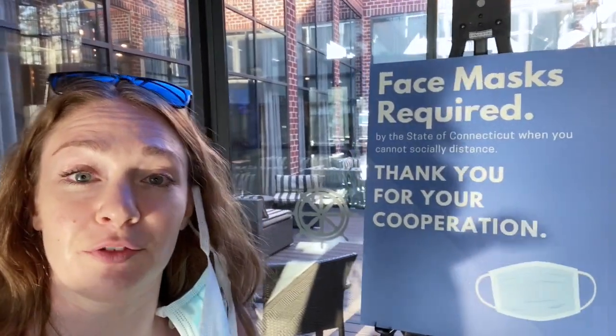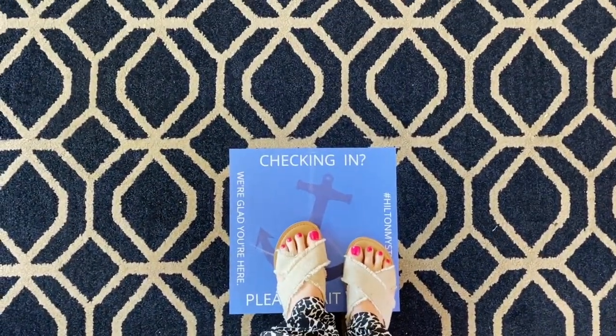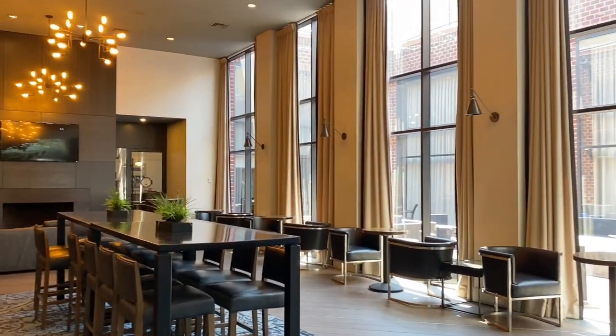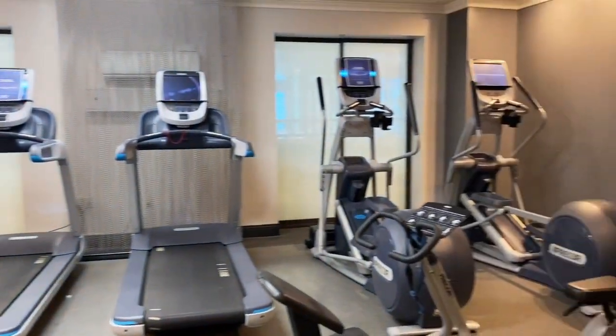So besides just cleaning the room, this is another way the Hilton is making sure that you're staying up to code with COVID requirements with wearing your mask and keeping your social distancing. As you wait 6 feet behind the plexiglass to check in, there's plenty of space throughout the hotel to make sure you keep your social distance, even in the fully equipped gym.